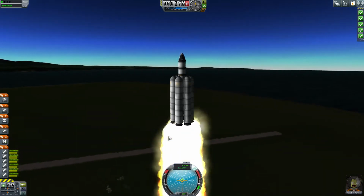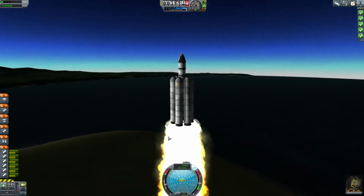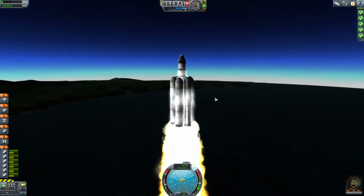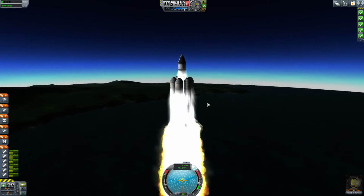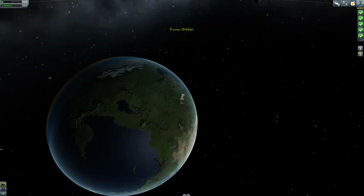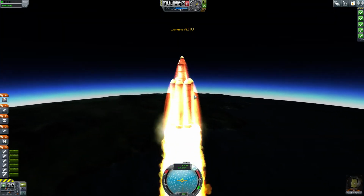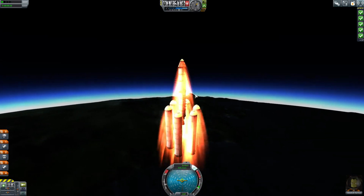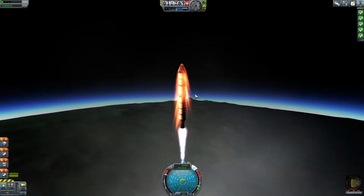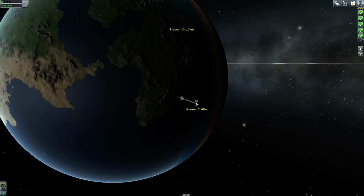Okay, this is the first stage. Of course, we have no aerodynamic control. We've got reaction wheels in the cockpit, but that's it. Unfortunately, we've got nothing else. Okay, we need to keep an eye on our apoapsis. We're literally going for a very, very small-ish orbit. But we want to just get to that tip of space.